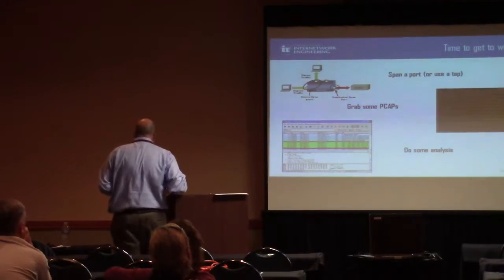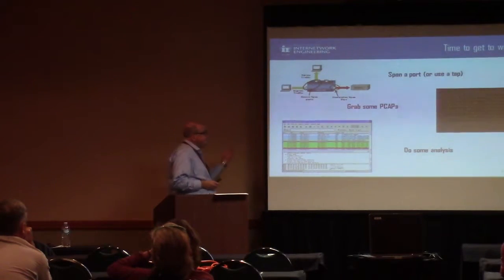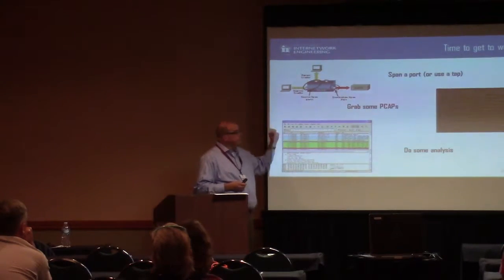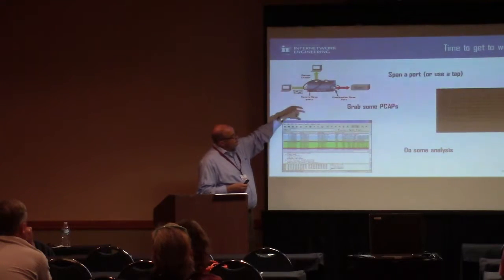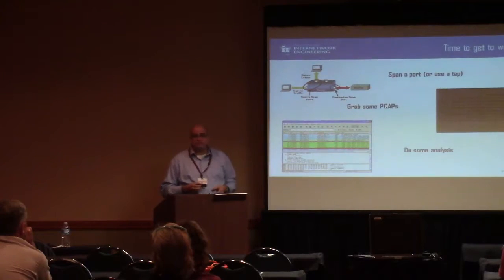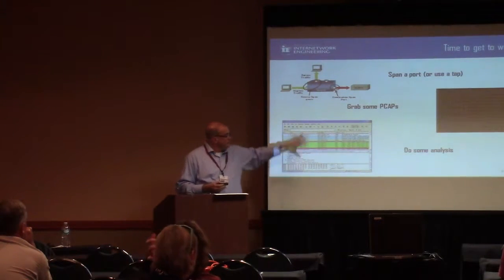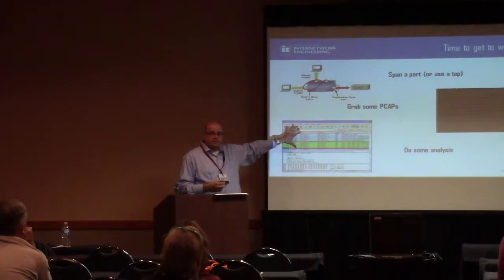Easy places to start. Have you got a switch that's capable of spanning? Better yet, do you have a tap or an old hub? Span it off, tap it off, get some PCAPs, use tcpdump. Wireshark will do it itself, but I'm a huge fan of tcpdump, to be honest with you. Wireshark does a great job of reading, but it does not do a great job of capturing. I would capture it with a tool like tcpdump.